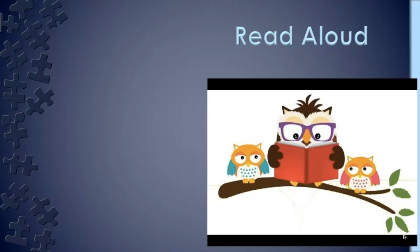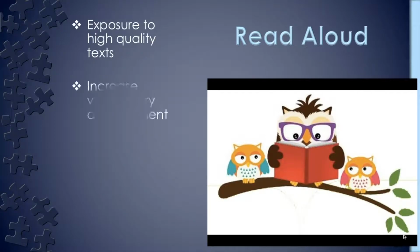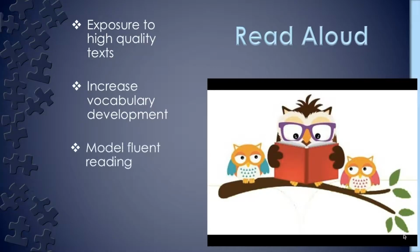Reading aloud is powerful. Reading aloud exposes kids to high quality texts. It will increase their vocabulary development. It allows them to hear fluent readers, the modeling from the person who's reading. And it will increase their interest in reading. Reading aloud is the thing that's going to make them love reading forever.